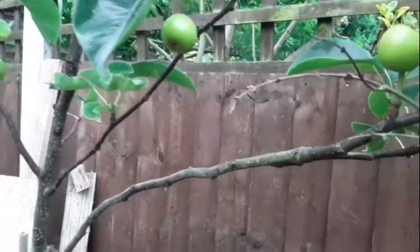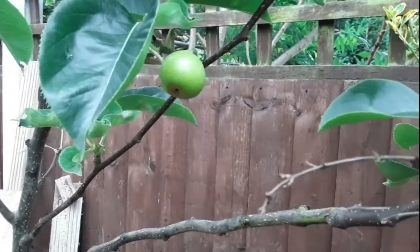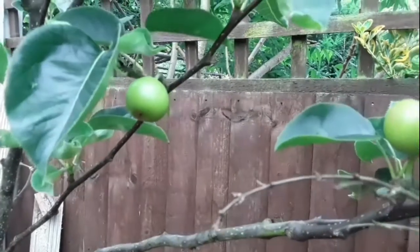If you want to see how these Asian pears develop, you can see they're starting to get that nice little fleck on them that Asian pears get.